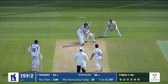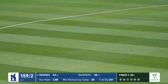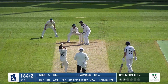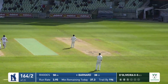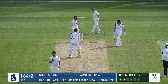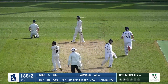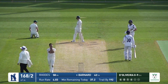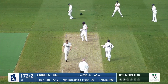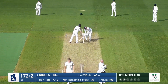Here it comes, and that's dismissed with contempt by Rhodes, who walks down the track and pumps in between. That's swept. Fine, it's going to be 4 runs. That's clever cricket. Oh, and that's cut. And that's going to be 4 runs, but that was a chance. It flew quickly. Finch helped to fine leg for 4 by Will Rhodes, taking him to 62 and the total to 176 for 2.